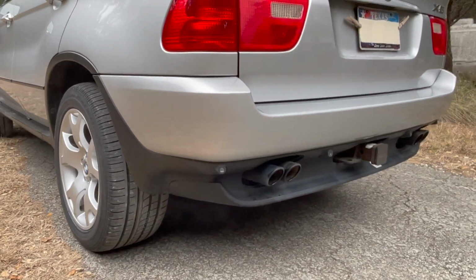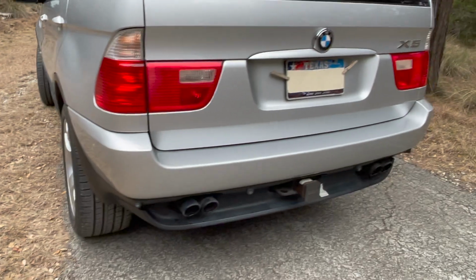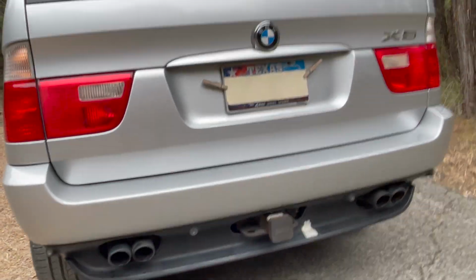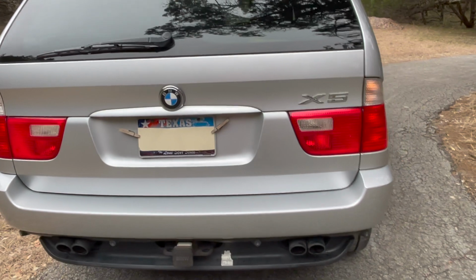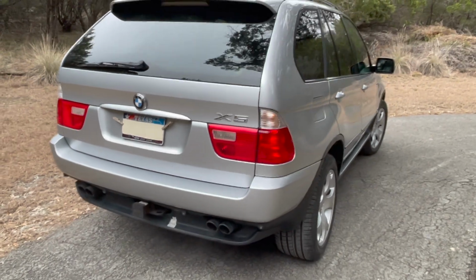It's got the big V8. This thing really goes. With the towing package, BMW installed original towing package. I towed a very large trailer with that on a trip for weeks. It's beautiful.